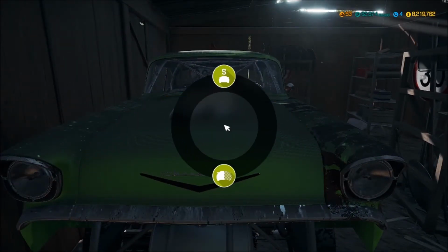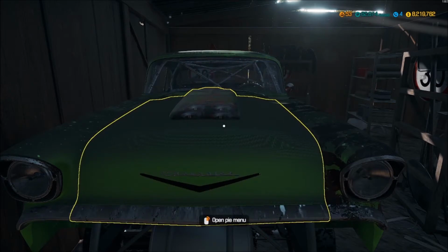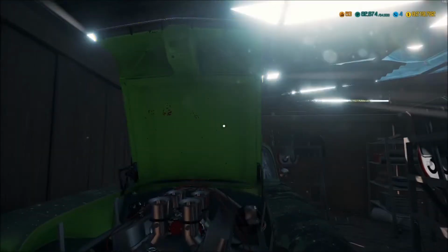All right, shall we inspect and see what we're looking at here? A 1957 Chevrolet Gasser. Wow, okay. And what are we looking at? Car value $23,000, car price $25,000. Whoa, okay, this car is definitely looking like it's gonna be quite the project.